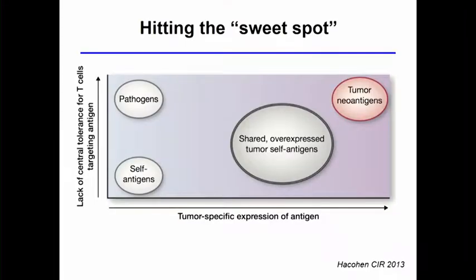And what we really think, based on all the evidence that I showed you earlier, is that neoantigens may really be hitting the sweet spot because certainly they're exquisitely specific in terms of tumor expression. And akin to pathogens, there's a lack of central tolerance, and so they are highly immunogenic. I really want to point out that this is a different space than where we've been operating in the past, which is shared overexpressed tumor self-antigens that are variably specific in terms of their tumor expression and variably immunogenic as well.